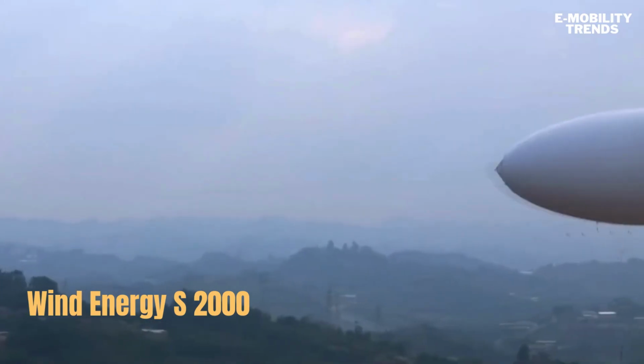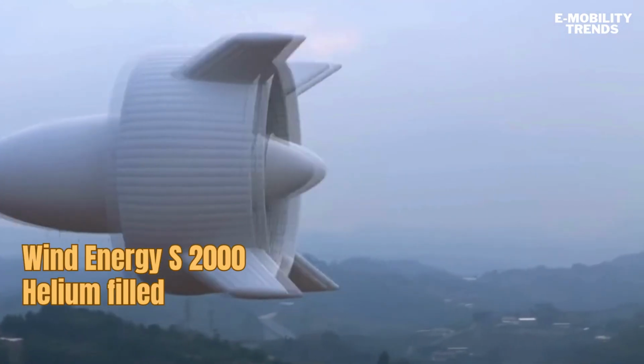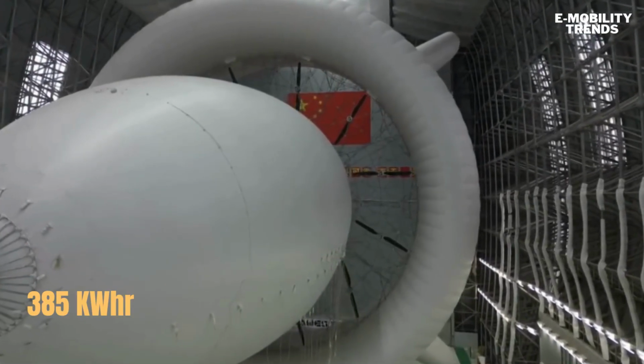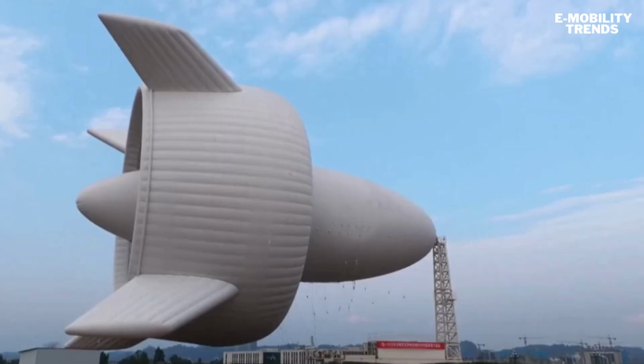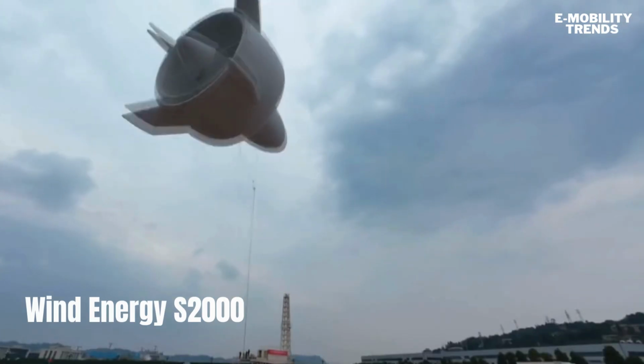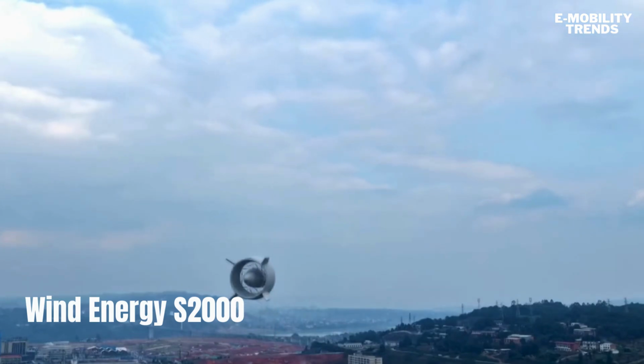Instead of a massive steel tower, this helium-filled 60-meter airship stays tethered in the sky and generates power mid-air. In early tests, it already produced 385 kilowatt-hours, and when fully deployed, it packs 12 turbines delivering up to 3 megawatts of power. The crazy part?